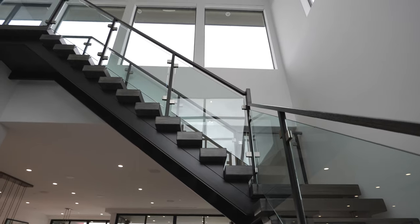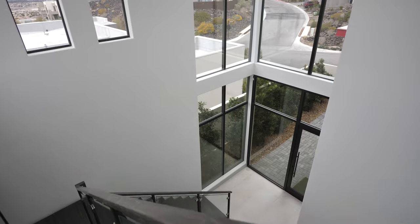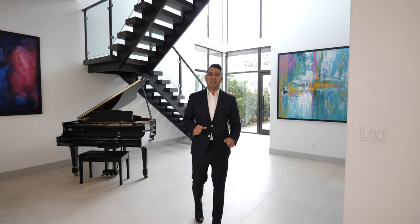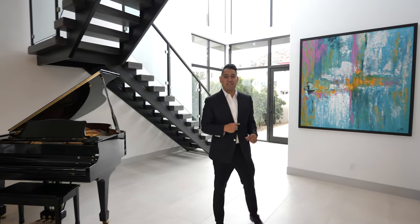Also, the staircase, fantastic. Floating staircase with glass inserts. Once again, that goes to your opportunity loft upstairs, along with the rooftop deck with complete unobstructed view of the Las Vegas Strip. Now, my next favorite room is going to be the primary bedroom right this way. Let's go.